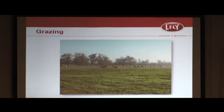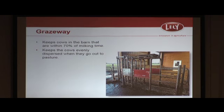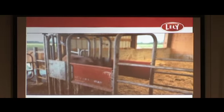We graze all our cows as much as possible, as well as feed a TMR in the shed. We just find it good to get cows off the cement. It's nice to see, and then as we do our bottling, it's just good marketing. And then we laid the grazeway in when we put the robots in, and the grazeway will send the cows into pasture if they've just been milked, or it'll send them back in the barn if they need to be milked again. But I got a video of that working a little bit later. Oh no, I do have it right here.